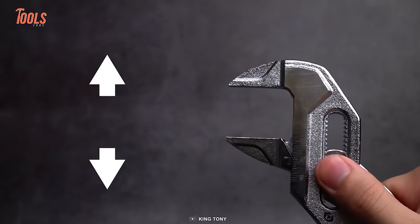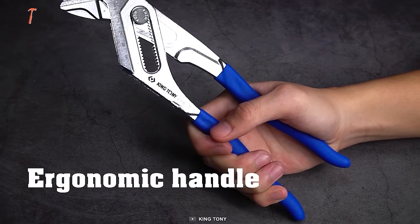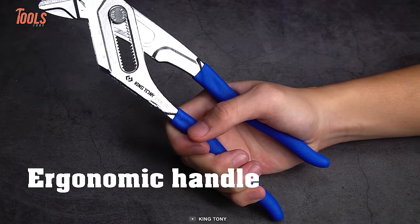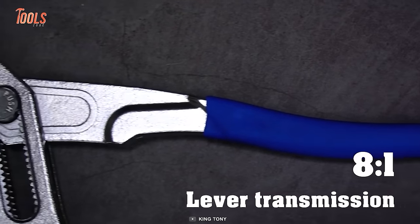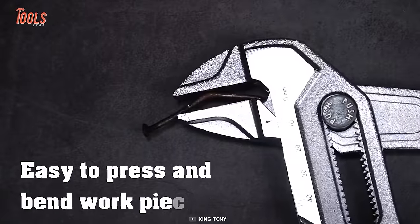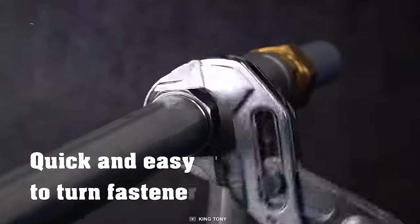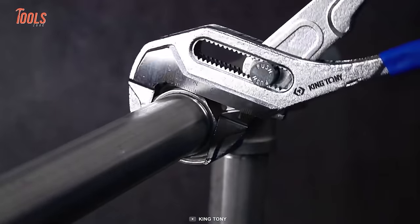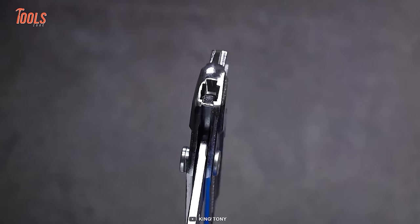and DIY plumbing projects. In terms of comfort and usability, the wrench has an ergonomic handle design to fit comfortably in the hand. Plus, the 8-to-1 ratio of lever transmission also helps to amplify the force you apply, making it easy to turn fasteners with minimal effort. And the high-quality material construction makes the 6518 10C more durable and capable of withstanding all the rigors of regular use.